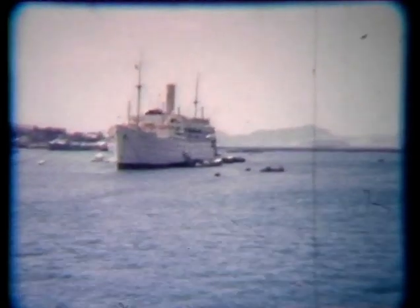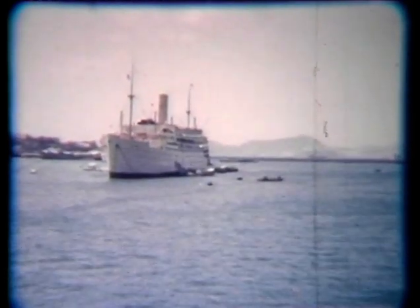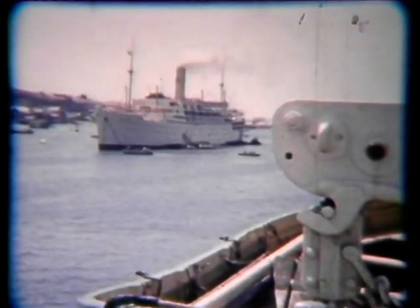In April 1952, I arrived at Tilbury and woke in the morning to see the Orcades and the Strathaird berthed to one side and ahead of us. In my mind, these are the most beautiful liners ever built, but then I'm biased.